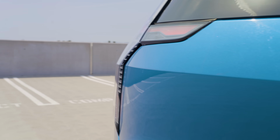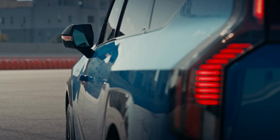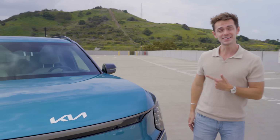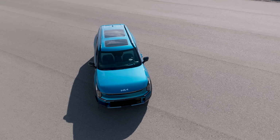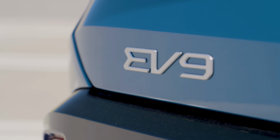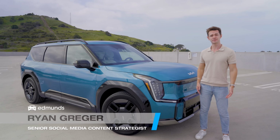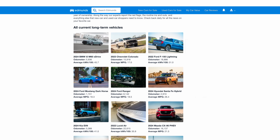Other than a couple luxury cars, usable electric three-row SUVs pretty much didn't exist until the Kia EV9 came along. This is our Kia EV9, the car we've had for the last 12 months as part of our one-year road test fleet, which includes about 20 or so other vehicles too.